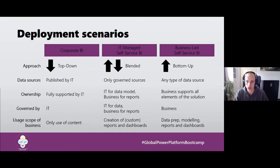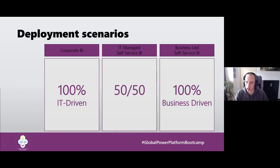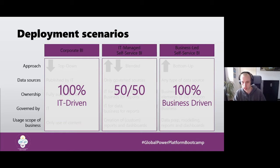But in specific, if we look at the usage scope, on the left-hand side, a business user can only use the content that's made available to him in corporate BI, while on the right-hand side, they do everything themselves, from data prep, modeling, reports, up to dashboarding. In the middle section is a typical scenario where only the data set, or maybe even only the data source, is made available through a gateway, or maybe a dataflow is made available in the Power BI service, so the end user can start using this as part of his own created solution. I always give this a slightly different name: on the left-hand side 100% IT driven, on the right-hand side 100% business driven, and 50-50 in the middle. And there's a little bug in my slide deck, so let's quickly skip to that.